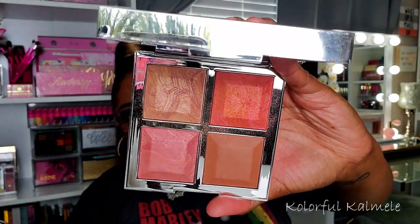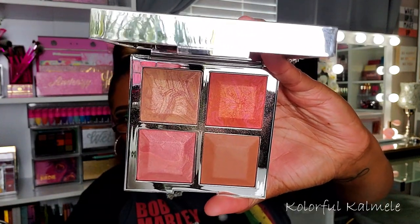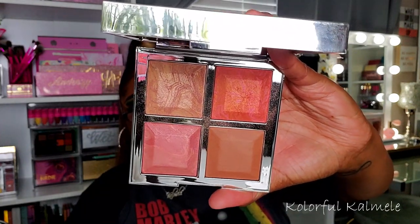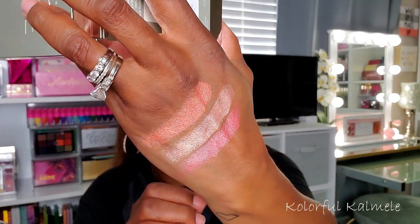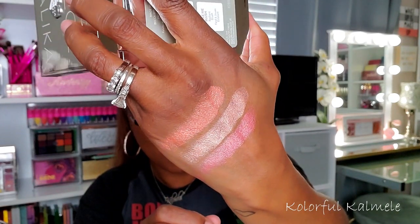It's so, so pretty. Next, I have the Becca, Chloe, and Malika palette. Now, my girl Lily sent this to me. Okay, and this one is pretty. Why haven't I pulled this? I need to pull this and use it because it's gorgeous. Oh my gosh, look at those colors, y'all. She is pretty. It's one of those palettes for that spring and summer vibe. Look at that. On the cheeks, honey, when you want that summertime glow.